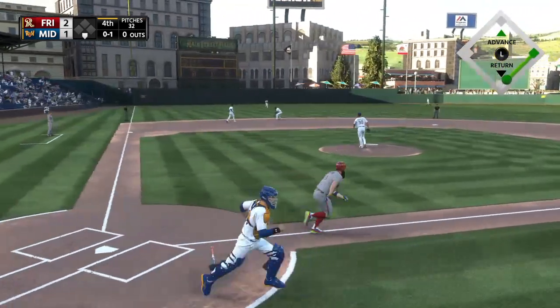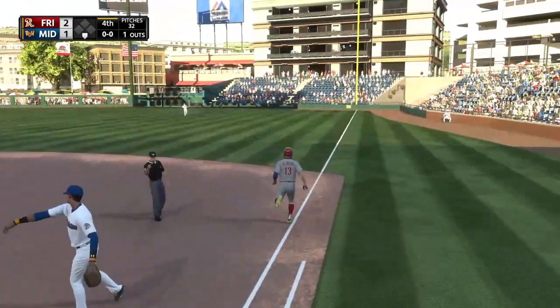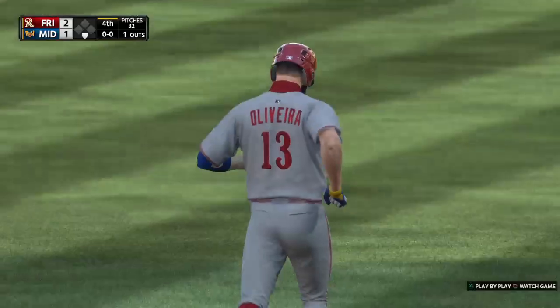Lyons comes up with it. Throw to first in time, one gone here in the fourth.